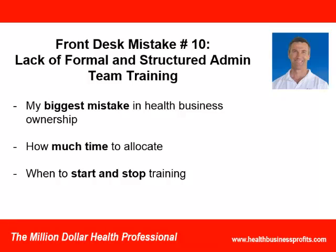Because again, think about the multiples. If you've got multiple therapists, the time you spend training each of them and the number of contacts they have with patients is vastly less than the number of contacts your front desk team have with your people. So again, get into your admin team training as a priority. How much time? Well, as much as you can. We do at least 2 sessions a week.